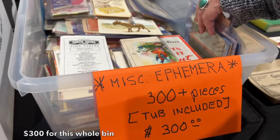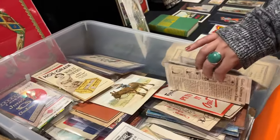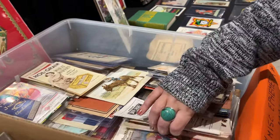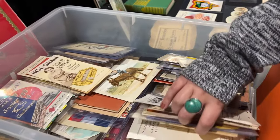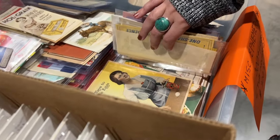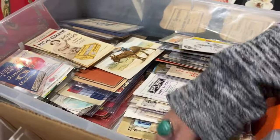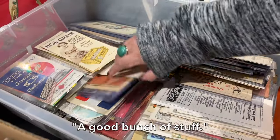At one booth, this giant tub of ephemera was disappointingly marked as a lot for sale, not by the piece. I would have probably spent an hour digging through it and picking out a ton of single pieces. I looked through it just to see the types of pieces that were included. It was a good bunch of stuff.